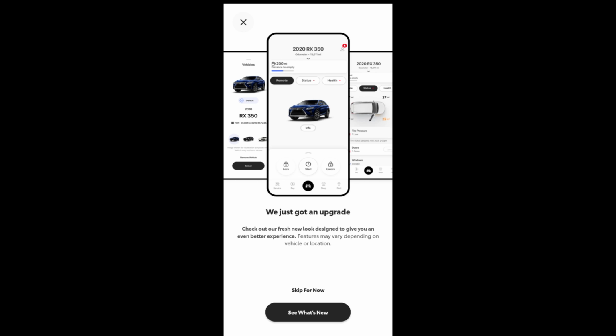Alright, so we start off with the Android app. So you can see here now this is so-called the walkthrough, the wizard that they've introduced as part of this update. So hopefully with this you'll understand how to use the app. So it says, we just got an update, check out our fresh new look design to give you a better experience. Features may vary based on the vehicle or location. So then you would say, see what's new.